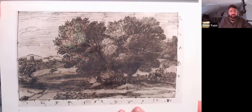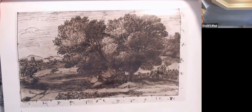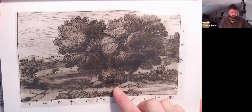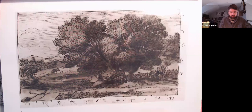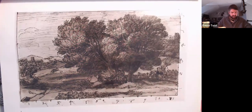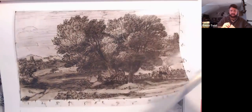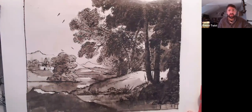So this one apparently is from nature. I almost considered doing this one too. There's a ton of figures in here. Oh, yeah. I guess they're by a well. It looks like it's a well. Now, the main difference between this piece and the one that we've been looking at is the lack of ink wash. So there's no wash on ours, which I think makes it kind of nice. Oh, I almost thought about doing this one too.